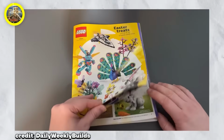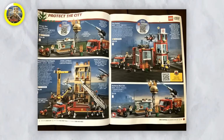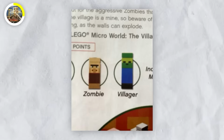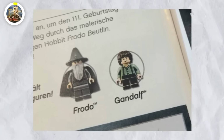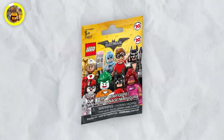Let's move on to the LEGO catalogs, because they're always a mixed bag of surprises. Take this LEGO City page, for example. They accidentally featured the same set twice, with different names, but the exact same picture. Looks like someone forgot to swap out the image. At least they got the names and prices right, though. Then there's this classic blunder in an old catalog where they mixed up Minecraft characters, labeling the villager as a zombie and vice versa. And they've also got the mix-up with Frodo and Gandalf in one of the Lord of the Rings sets.